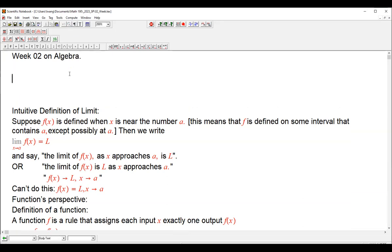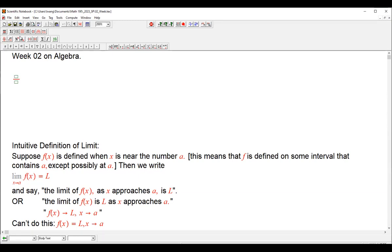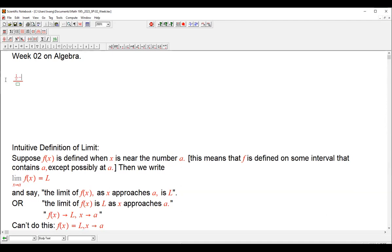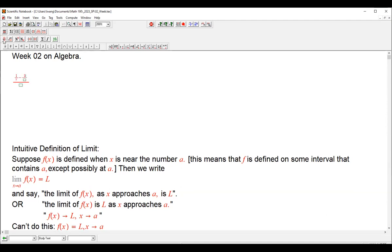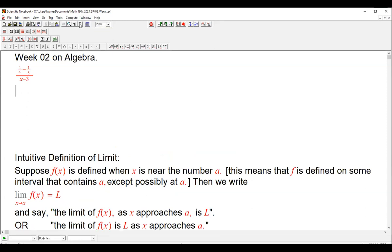Okay, so we're going to reduce this complex fraction: 1 over x minus 1 over 3, divided by x minus 3. So we have this function. We're not talking about limit. We're just talking about how you're going to reduce it algebraically. I'm going to make this little font a bit larger because of the complex fraction situation.